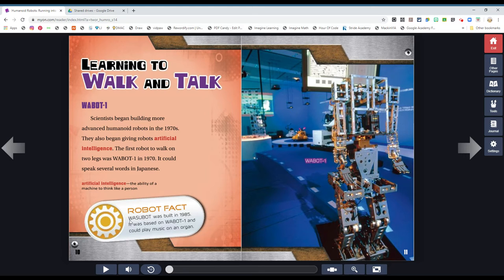Robot fact: Wasubot was built in 1985. It was based on Wabot 1 and could play music on an organ. This is Wabot 1.